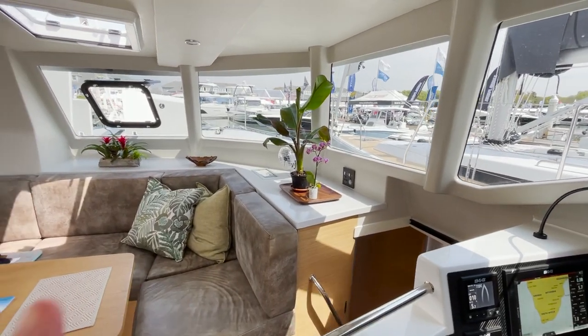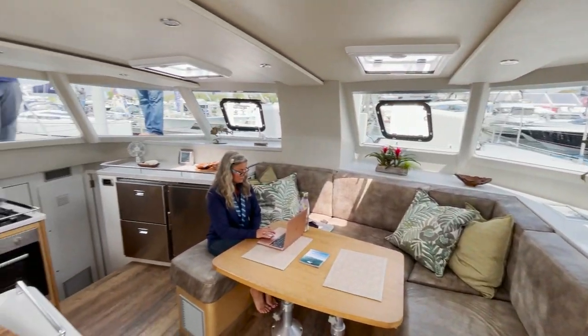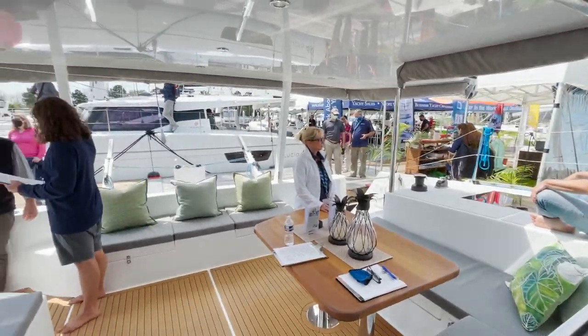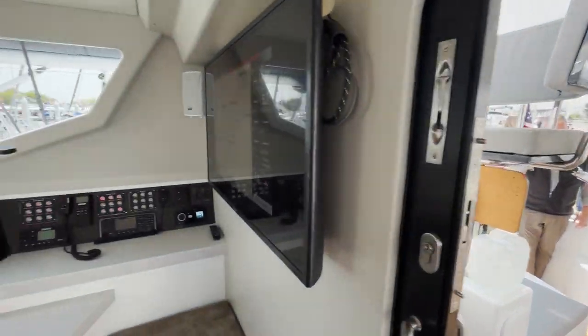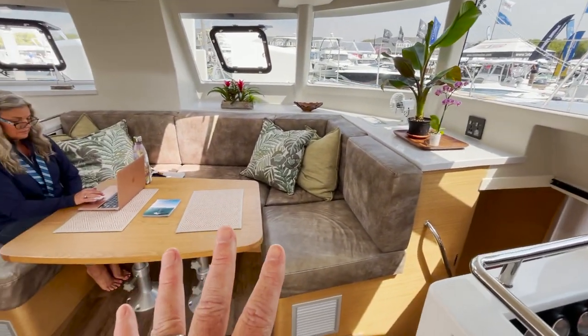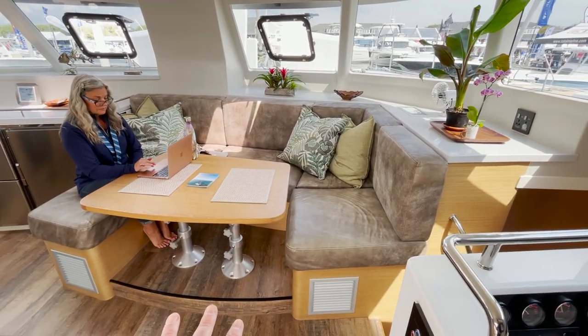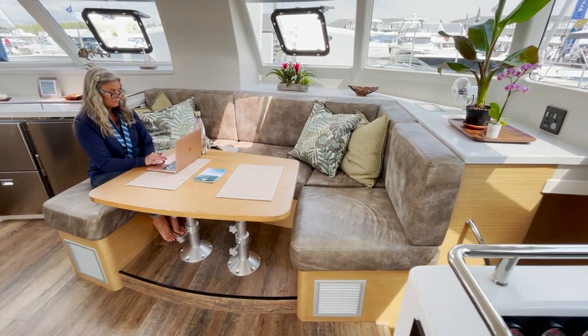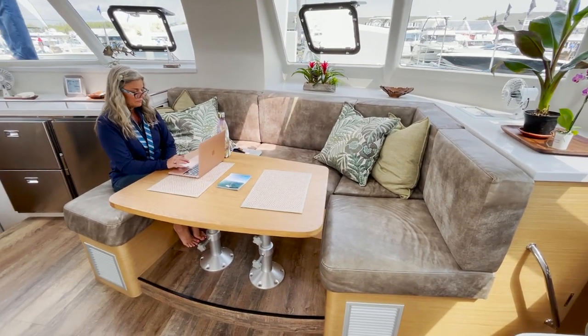So here we are in the main salon, and check out the visibility. Look at that. 360 degrees of view. Get the indoor-outdoor spacing in here. And again, second peek at the nav station. As we look forward, of course, this whole area converts. We can get extra accommodations up here, convert it to a nice living area, watch TV, catch a movie, or throw a few extra people in.